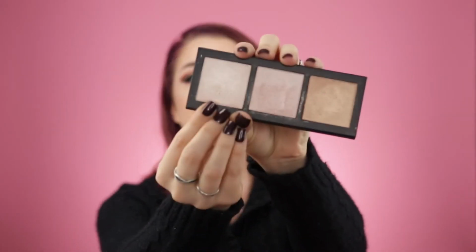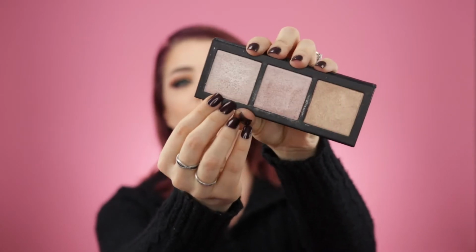So this one here, like I said, is Flash and Awe. That's the first one there. And I'm really into these pinky highlights lately, and look at how buttery and pigmented that is. I'm just gonna swatch them all right next to each other so you can see. So I'm gonna swatch this one first. So let's swatch it there. That one is the first one from the Flash and Awe palette, and it's called Flash and Awe.